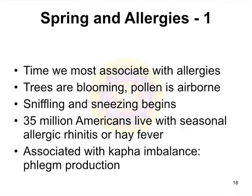So allergies is really big in the spring. It's the time we associate allergies with most. Trees are blooming, pollen is airborne, sniffling and sneezing begins. 35 million Americans live with seasonal allergies or hay fever every spring. It's associated with what's called a kapha imbalance in Ayurveda. And spring is a very kapha time.